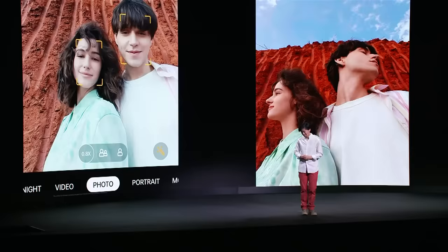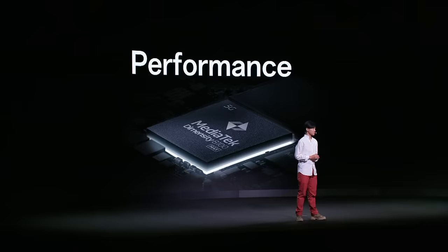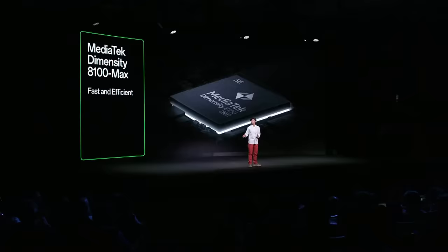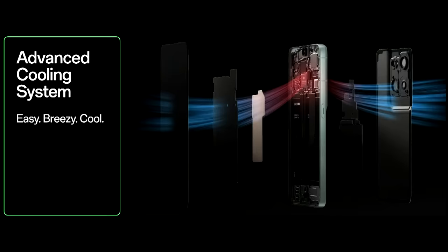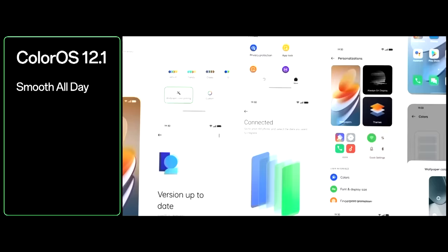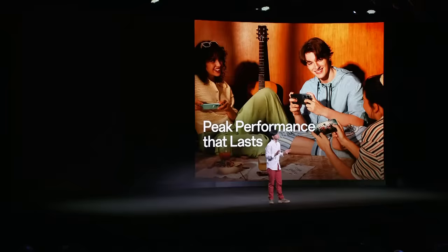And let's talk about performance. A great chipset is the foundation of great performance. That is why we partnered with MediaTek to custom build the Dimensity 8100 Max chipset that is faster and more efficient. To maintain peak performance for longer, we've also created the most advanced cooling system in Reno. So now you will not feel the heat when you're using it to the max. And on top of this, software optimization and ColorOS deliver a smooth experience all day long. These three things give Reno8 Pro a peak performance that lasts for long, intensive usage.